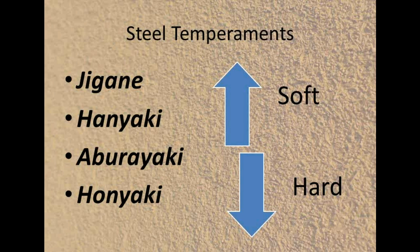You know that using a wooden float tends to push and pull material, right? Tends to even material. That's the same process that's going on with jigane. Jigane is an iron trowel that's being used to push and pull material to even the plaster. And honyaki, very hard steel used for the finish. Okay.